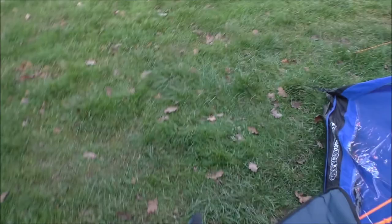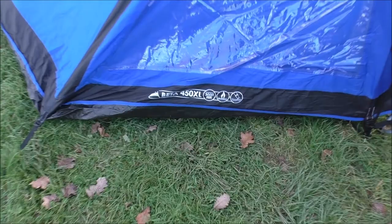This is what I'm in, the Vango Beta 450 XL. See how she fares tonight.